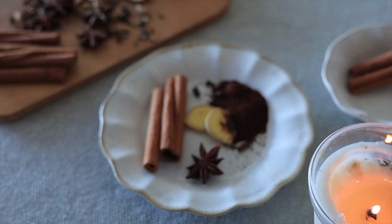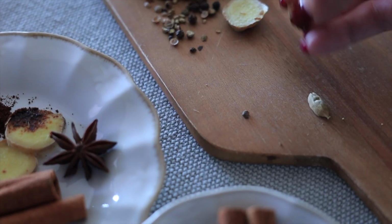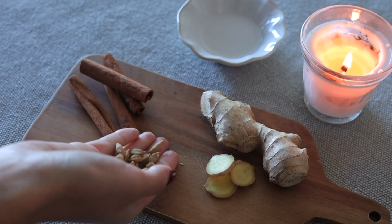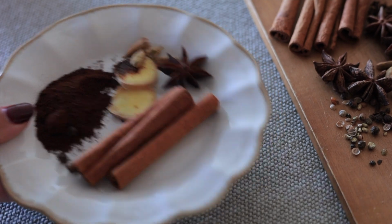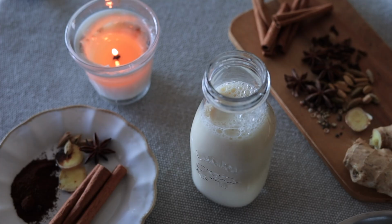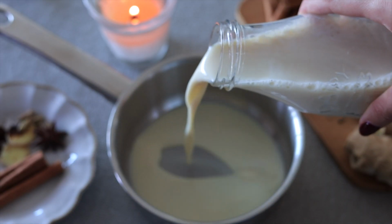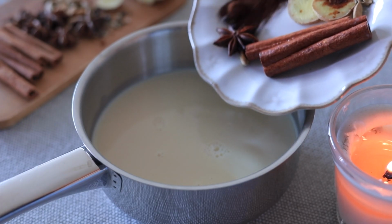1 clove that, just like anise, you can leave out if it's not your favorite spice, 3 cardamoms which you will open or pierce with a knife or crush, always being super careful. This spice is one of the main ones in masala chai and I really recommend that you don't skip it. And I also add 1 cup of unsweetened oat milk. Or if you want a less creamy version, you can replace this oat drink with water and then add the plant-based milk foam at the end.